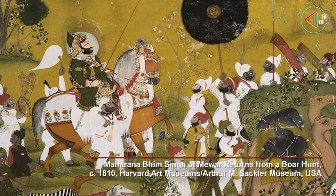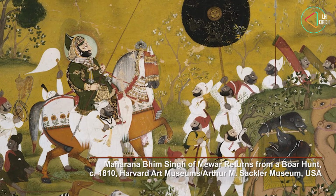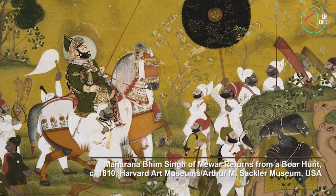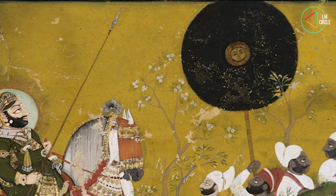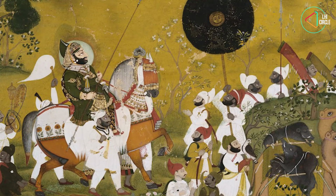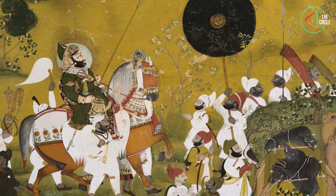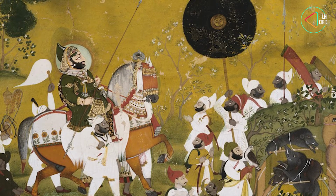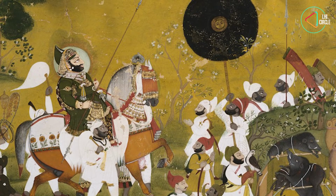The painting here shows Maharana Bhim Singh of Udaipur returning from the royal boar hunt. He's holding a pig-sticking or boar spear, which you can see has a short, broad blade. The Maharana also wears a green jamma or robe, which is associated with Aharia or the spring hunt. According to local tradition, the outcome of Aharia foretold the kingdom's success and fruitfulness for the coming year.